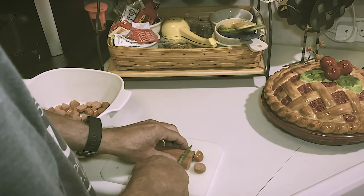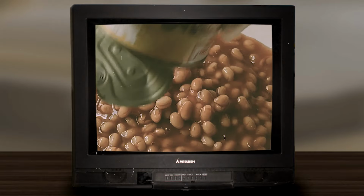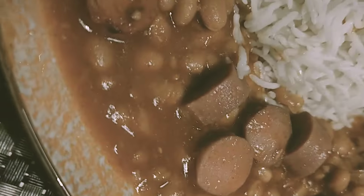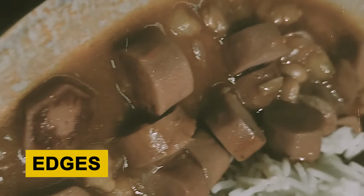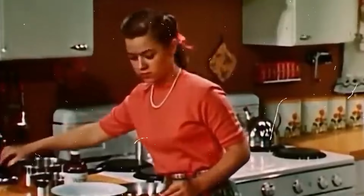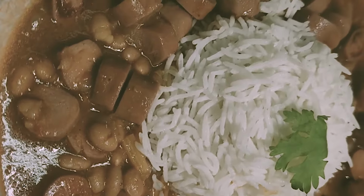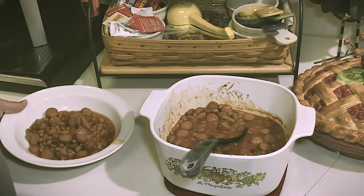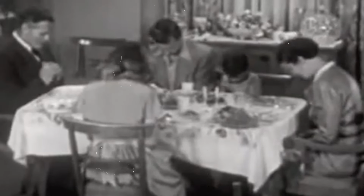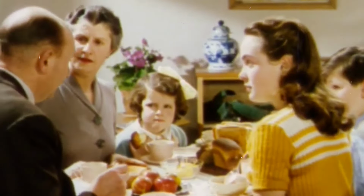Hot dogs were inexpensive, easy to slice, and kid-approved, while the beans provided protein and warmth. Everything simmered together in one pan until the sauce thickened and caramelized slightly at the edges, filling the kitchen with that unmistakable scent of something good cooking. It wasn't fancy, but that was the point. Beans and franks fit right in beside white bread, mustard, and a glass of milk. It was an honest, everyday dinner, the kind of meal served on TV trays during black and white sitcom nights, when families gathered to laugh, eat, and unwind together.